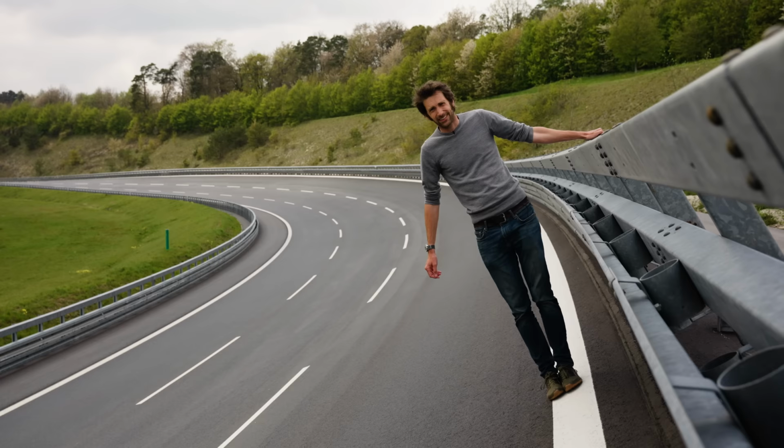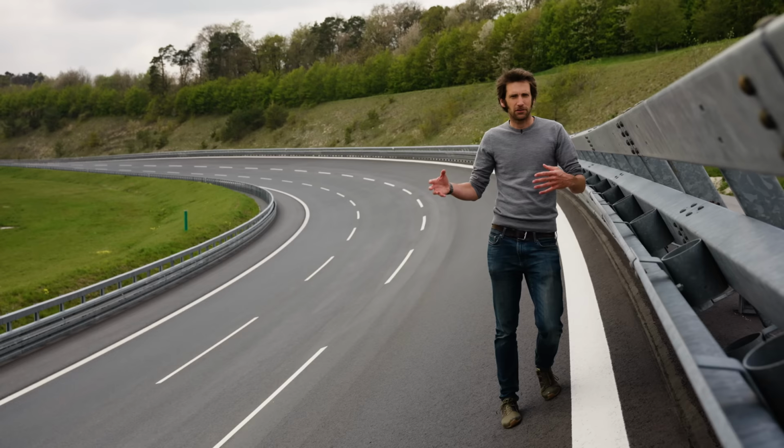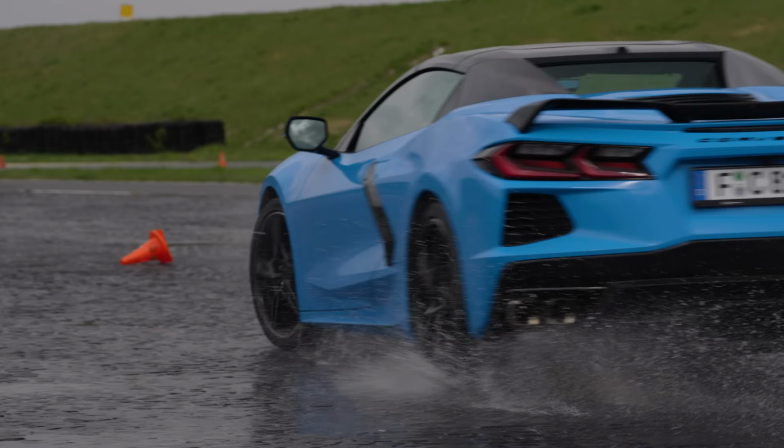He's got his name on some clothing because he's got the Oliver Gavin Driving Academy, which is based here at Boxburg, which is a bit like Millbrook in the UK, but in Germany. It's owned by Bosch. They're all there testing here and usually have lots of prototypes running around. But today we've got lots of Corvettes running around, which is great fun.